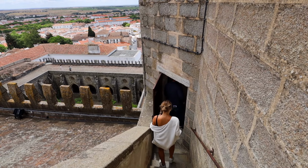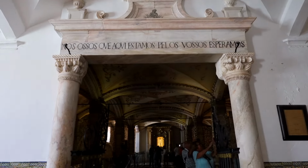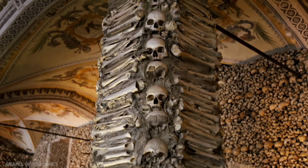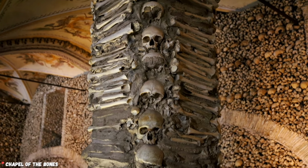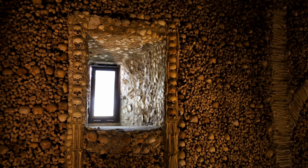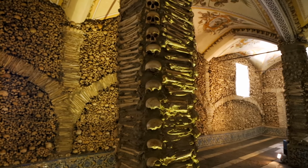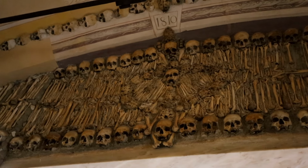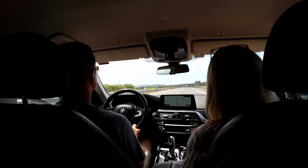After the cathedral, we went to the spot that I was most intrigued about, and that is the Chapel of the Bones. This chapel is literally built out of thousands of human skeletons taken from the various graves throughout the town. Sound creepy? Well, that's kind of the point. Franciscan monks built this chapel to show people that we all meet the same fate regardless of status, and they certainly proved their point.